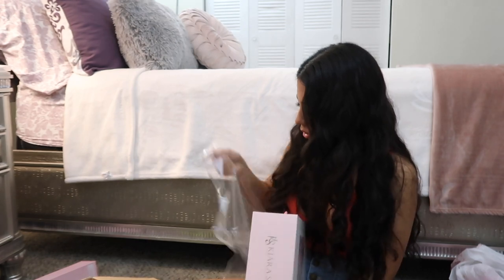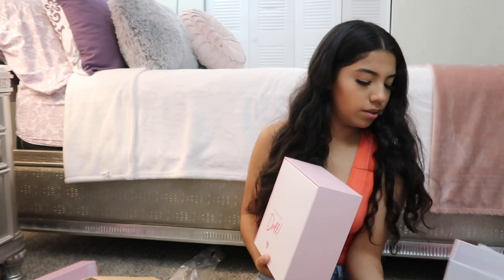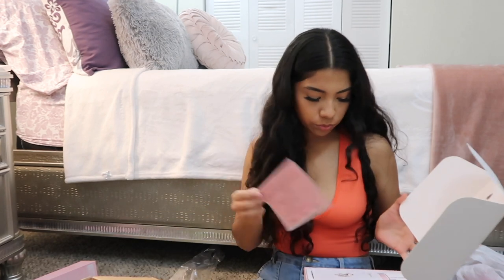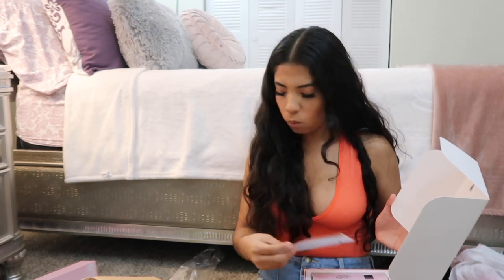I got this for $250. Look at this. Oh, how cute is that? Open it. Can y'all see? It has my warranty card. Really great. You must register online within 30 days. Within 1 month, it's already been a month since I bought this.